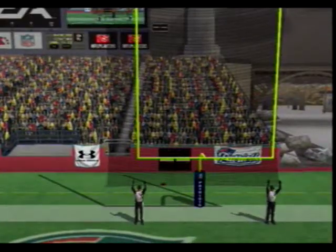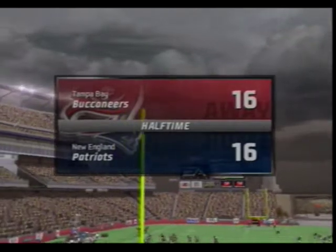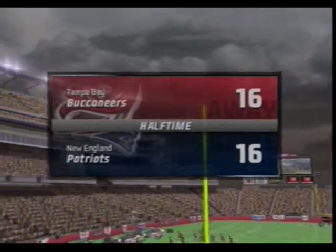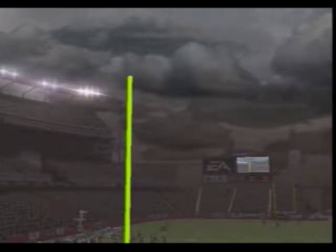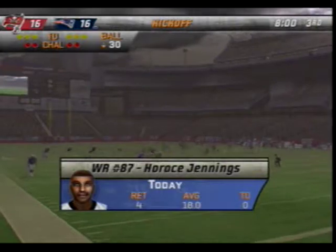Mills contributes his third field goal to cap the drive. They'll go to the locker room with the score even. New England 16, Tampa Bay 16. As we take a look at his success returning kicks, we get ready for the kickoff.